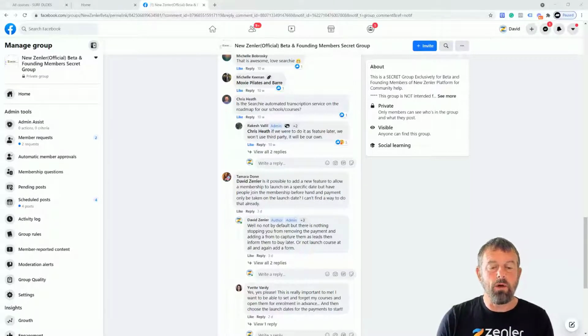Now, another thing we could do is you could take a payment before it launches, of course, and then on the sales page not have the curriculum listed, so you could still work on it, and then you could have it launching on a date, so you could take the payment straight away. But that's not the scenario that Tamara has asked for. So I'm going to show you how to do this now.